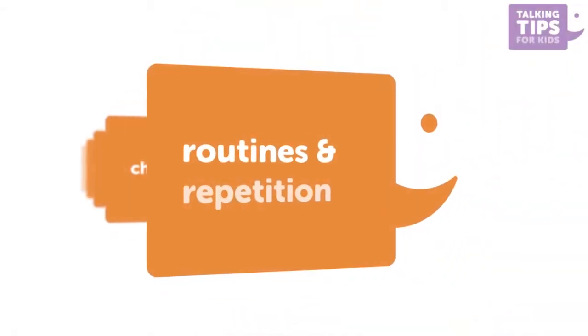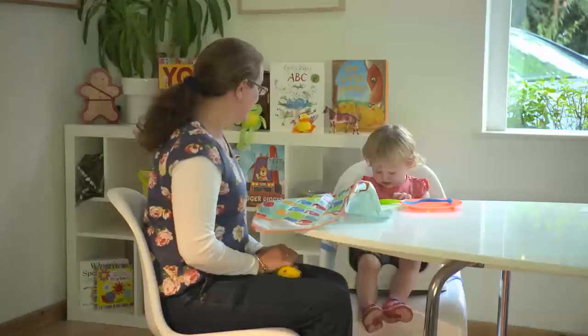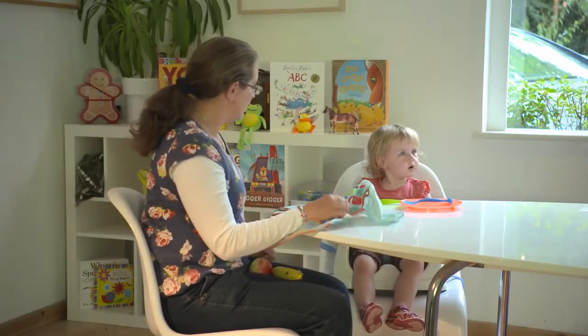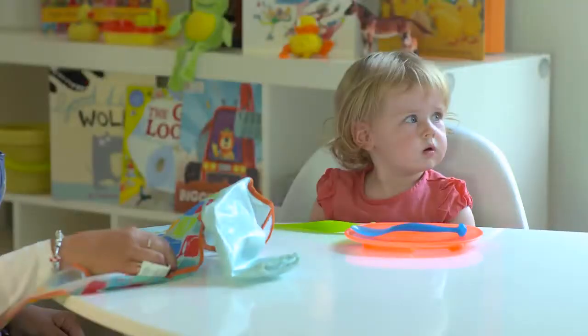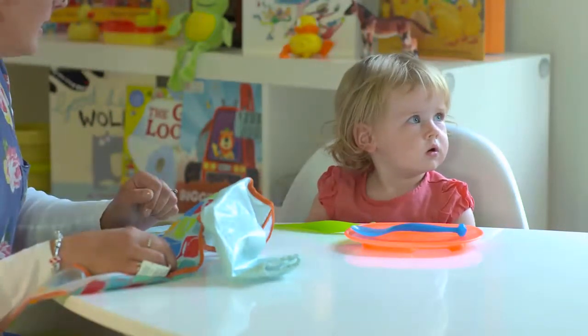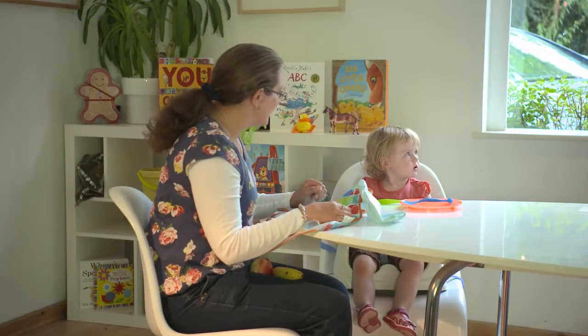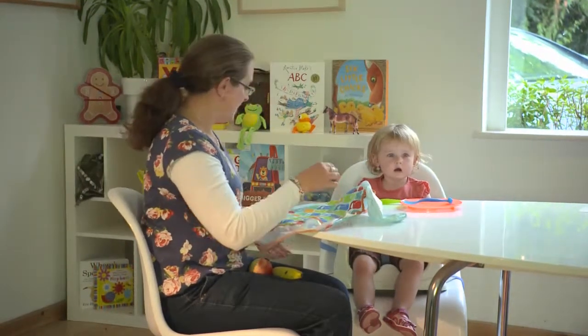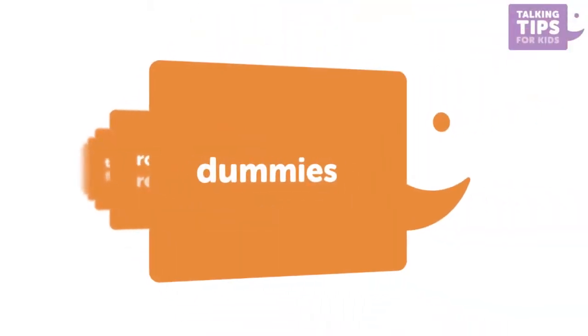Routines and repetition. Having routines in the day is a perfect way of repeating language. Try using the same phrases and words at bed, bath time or dressing time, like tap on, water on, or one sock, two socks. Emily, snack time. Bib on.